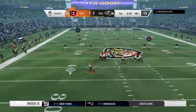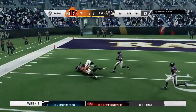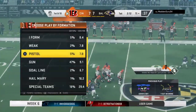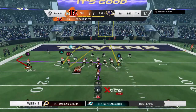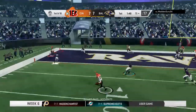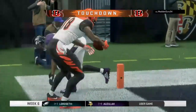Throwing. Dalton. Airing one out for Boyd. This is caught inside the 15. A big play there for the Bengals. 41 yards. So how about this for field position after the big play? Inside the 15 now as they come up on 1st and 10. Green's open, and he's got it for a Bengal touchdown.